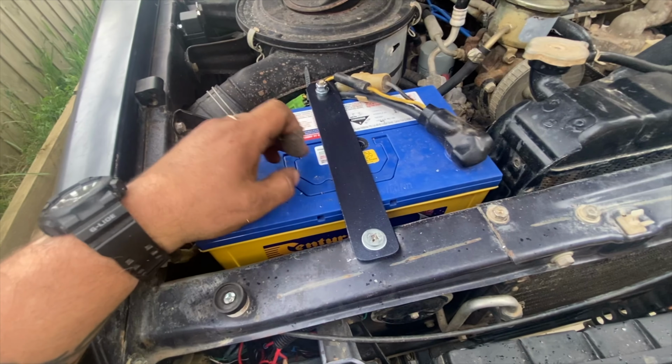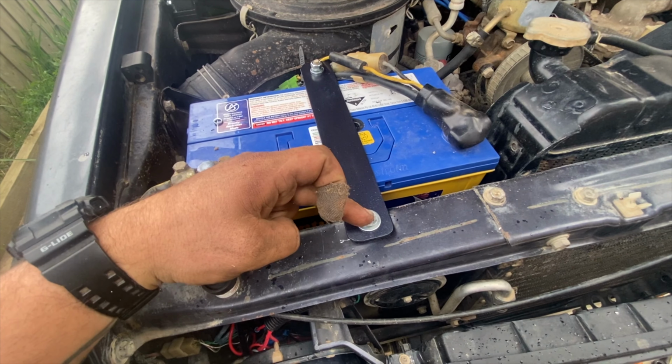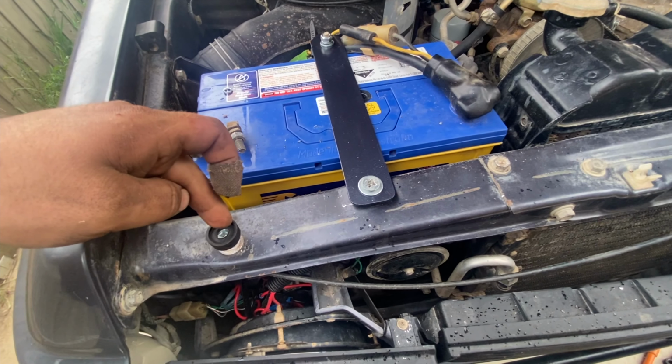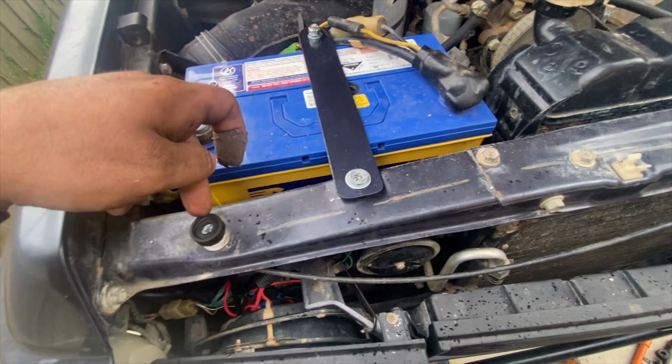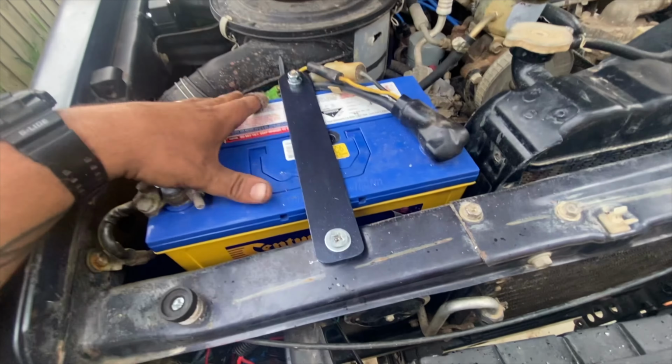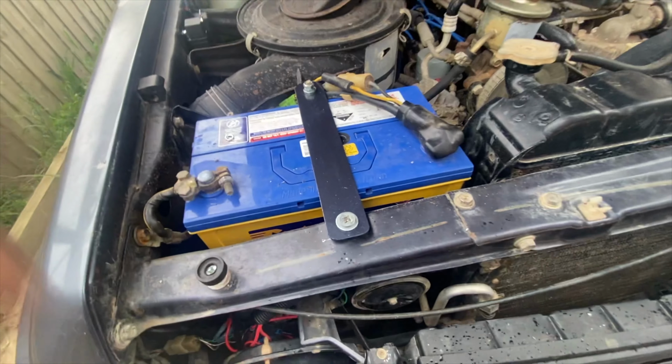This is my makeshift battery clamp. I've used one of the bonnet stops. God, sorry about the dog. I've used one of the bonnet stops, which honestly lost its rubber, wasn't really doing much anyway. Use a bolt there, and yeah, it doesn't move, mate, so pretty good.